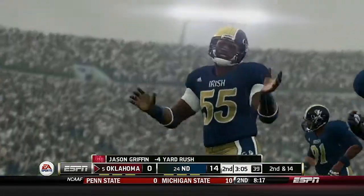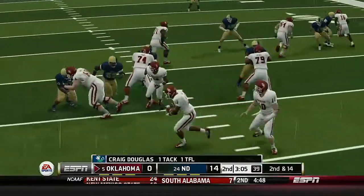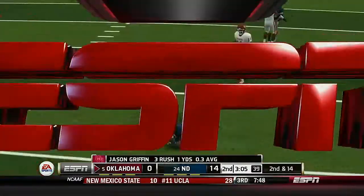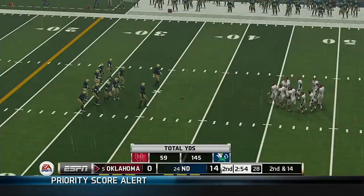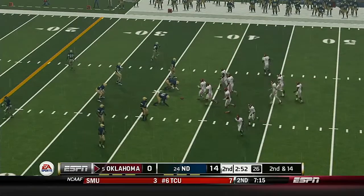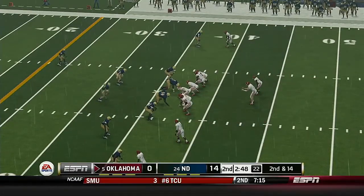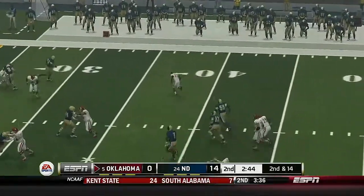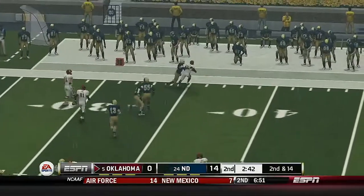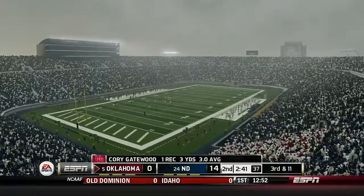Here's the handoff, and he's taken down for a loss. The defense was just all over that play. It didn't fool anybody. From the 37-yard line, second down. Slings it. Knocked out of bounds at the 34. That's a GDP.